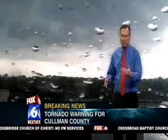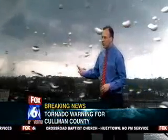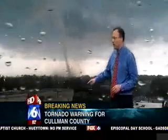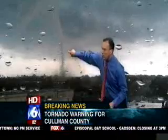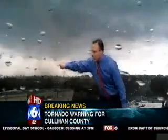Unfortunate for Cullman County. They were hammered this morning with severe weather. We're going to try to move that camera a little bit more toward the left here as that storm gets closer to us. And look at that. There we go. Really a rope that's contacting the ground there. Take a look at that. You can see the debris flying around.